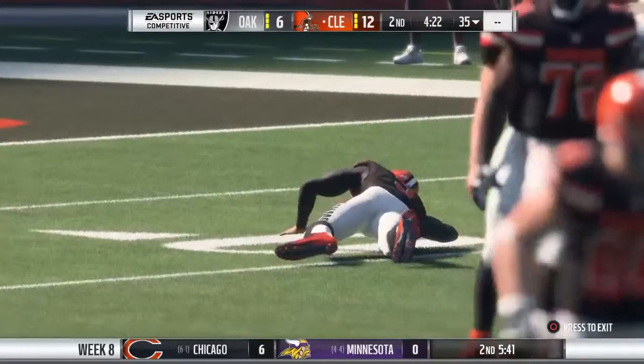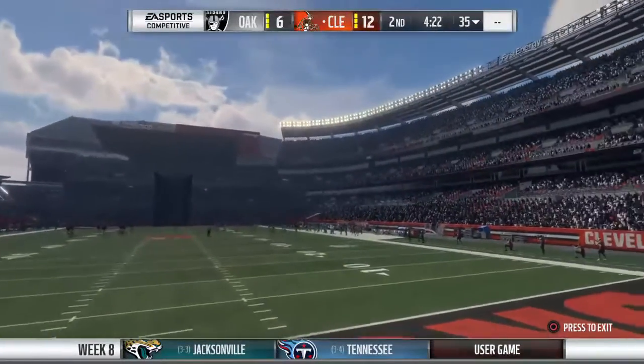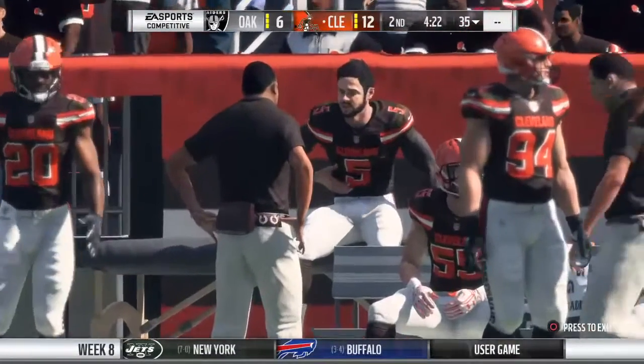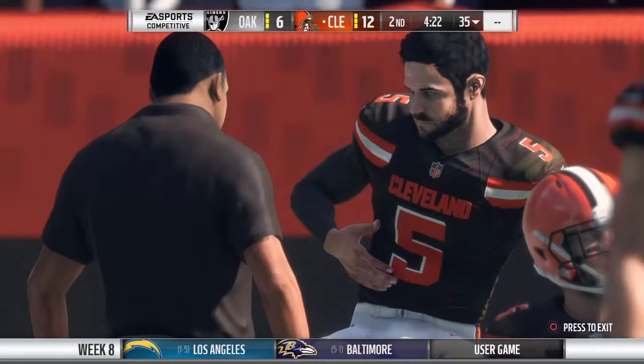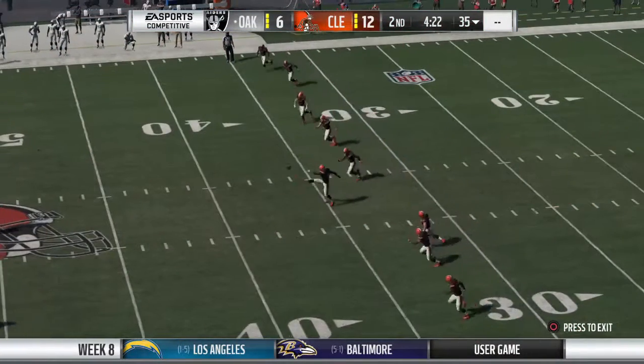And now timeout is whistled as it appears there's a Brown shaken up on the play. While the trainers take a look, we'll step aside. The kickoff team on the field now as they will send this one away.